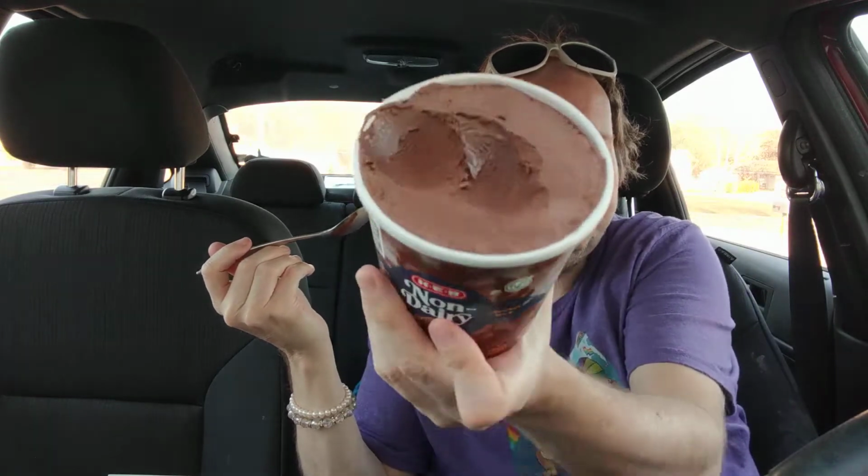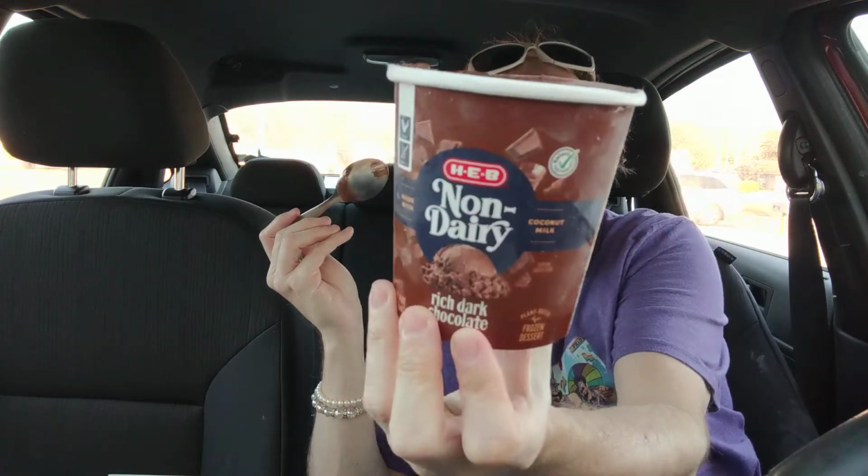Well, it's not too sweet. Just like the Nada Moo. What I like about Nada Moo is you don't taste coconut milk. Well, there's a few flavors that you do, when I reviewed it. I wonder if this is a Nada Moo. No, it's not the Nada Moo, I don't think it is, because I kind of remember the ingredients of Nada Moo. This is really, really good. They also had Dutch. This is dark chocolate.